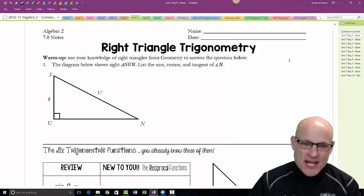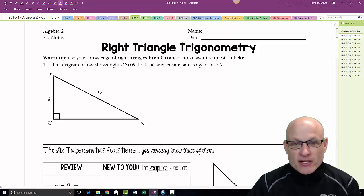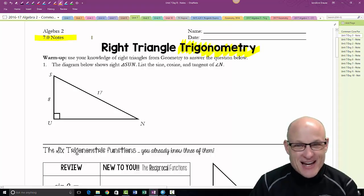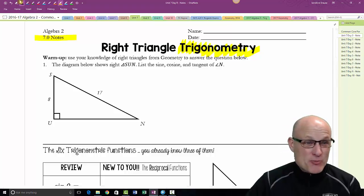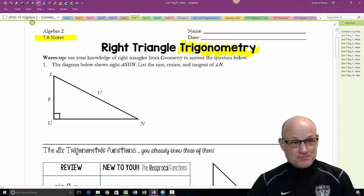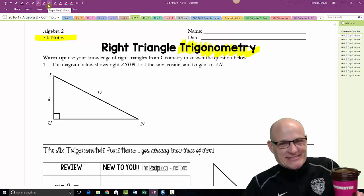Makes me shudder. Anyway, so let's do a little bit of trig. Just a little bit of trig. Let's start with some right triangle trig. Now, I call this day 0 because these are kind of some basic notes, which I think you probably already have a pretty good handle on. But if you don't, welcome to Krauseville.